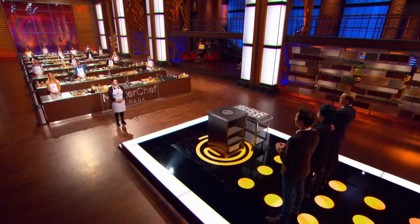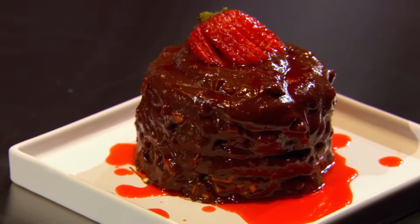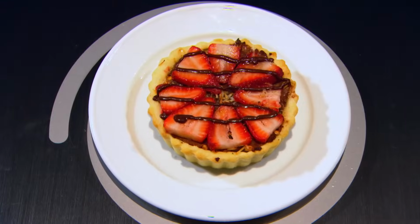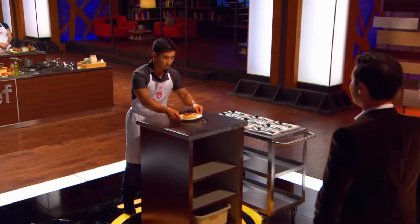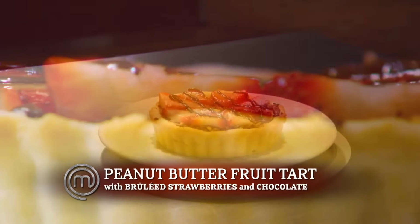The second person who made it into our top 3 chose to do a sweet dish. This was definitely the best looking we saw today. And the person who made this dessert is Eric. My strategy is showing the judges my potential, my versatility, and my ambition. It's a banana peanut butter tart topped with strawberries and a chocolate peanut butter sauce.